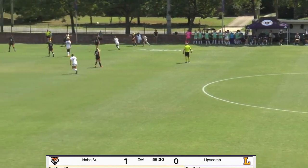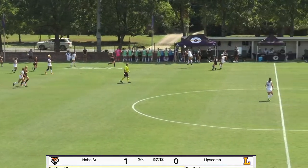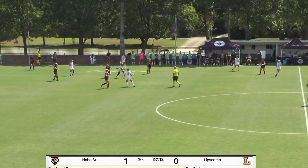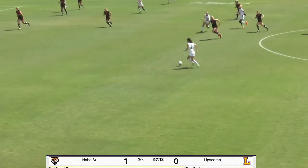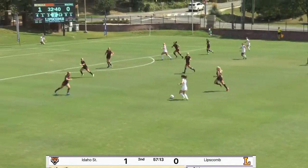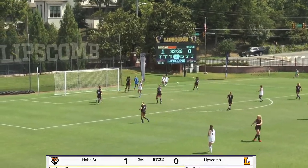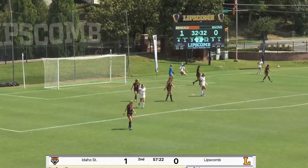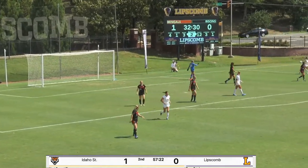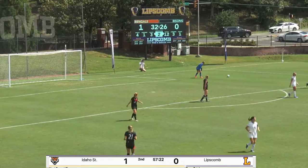So Steidel will take the throw, looking for Grant. Tough defense from Marta Nieto. How often have we called Nieto's name? Playing that left back position. Here comes Lipscomb though. It's Emily Patty up for Grant, and it's just off her hip and out of play, and she was offside, and so it will be a kick coming for Idaho State. First time that Lipscomb has been whistled offside today.